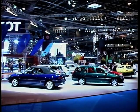Peugeot, Renault and Citroën have a hall almost to themselves to show a huge variety of vehicles. Well, this very strange looking thing is actually a car. What it is, is Citroën's answer to getting around traffic congested cities like Paris.